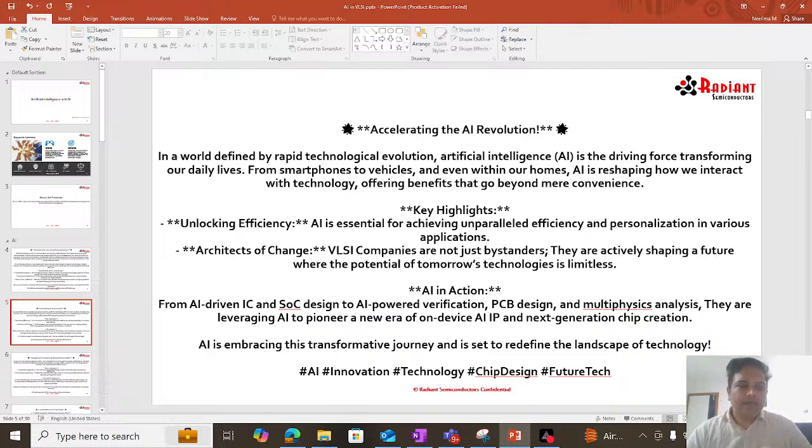Unlocking efficiency. AI is essential for achieving unparalleled efficiency and personalization in various applications. Architects of change. VLSI companies are not just bystanders, they are actively shaping a future where the potential of tomorrow's technologies is limitless. AI in action. From AI driven IC and SoC designs to AI powered verification, PCB design, and multi physics analysis, they are leveraging AI to pioneer a new era of on device AI IP and next generation chip creation. AI is embracing this transformative journey and is set to redefine the landscape of technology.